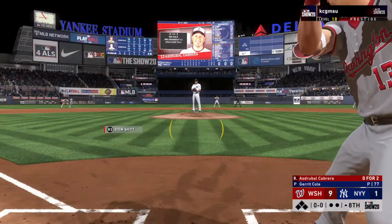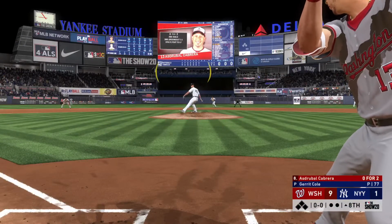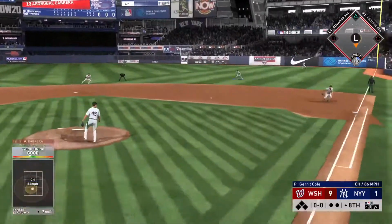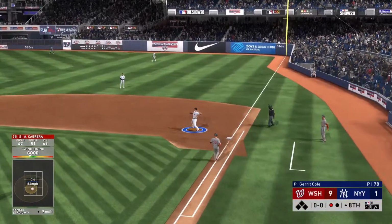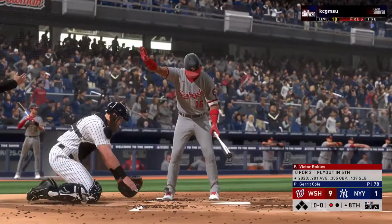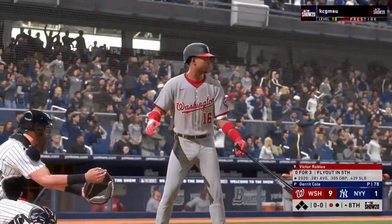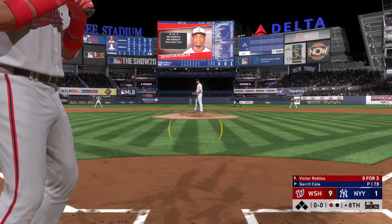Ready to begin the 8th, and standing in is the veteran third baseman, Asdrubal Cabrera. Not surprisingly here, this is on the ground to the right side. Throw on to first in time, so the leadoff man is set down to open up inning number 8. Victor Robles digging in now, 0 for 3 with a couple of strikeouts for him to this point in the ballgame.